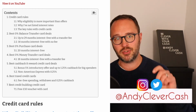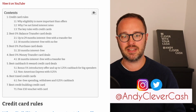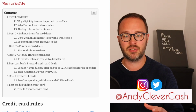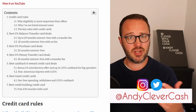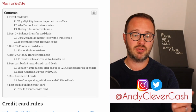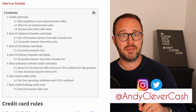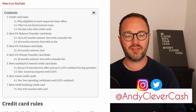But again, make sure you clear it before that 0% period ends and interest starts getting added, because it'd be quite expensive, okay, if you don't do that. Top two, well, there's TSB again, but as I mentioned, you don't have an eligibility checker there, so it's a bit risky. M&S Bank again, and you get a £5 voucher to use at M&S when you successfully open that card. So there's a little bit extra on the back of that.